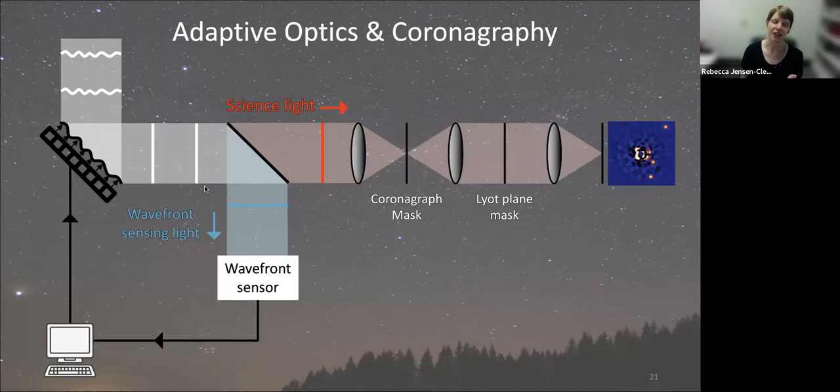So now you could wonder, okay, that sounds great, but how would I know what shape to give that deformable mirror? So that's where the second component of an adaptive optics system comes in. We call it the wavefront sensor, and its job is to tell you in what way the light is distorted so that you can then tell the deformable mirror how to deform. Oftentimes, astronomers will say, well, I'm only interested in, for example, the red or the infrared light. That's where I want to take pictures of my planets.